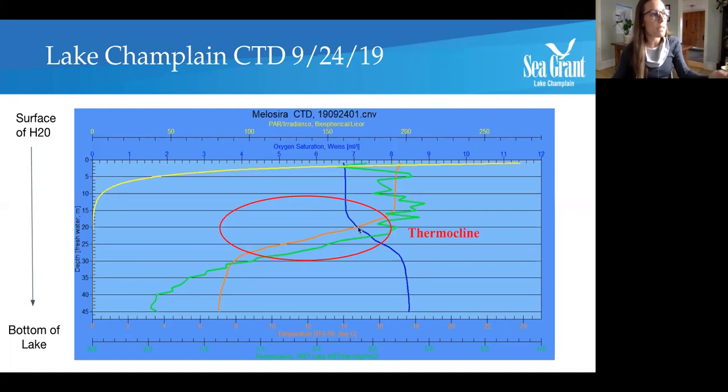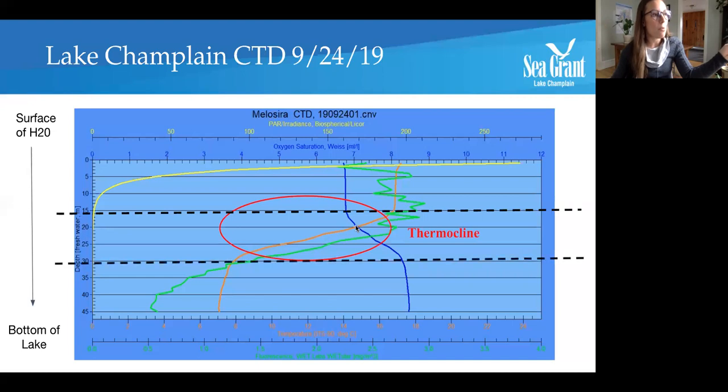And that's really important because lakes actually create layers, kind of like a cake. So you'll get a layer on the top. You can see where that warm water is. And then you'll get this section in the middle where the temperature is changing really quickly. And then this section on the bottom. And there are special names for each of these sections: epilimnion, metalimnion, and the hypolimnion.